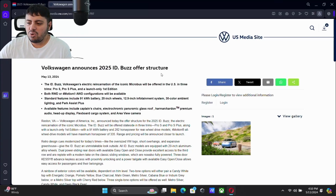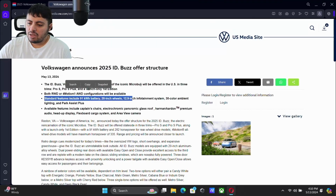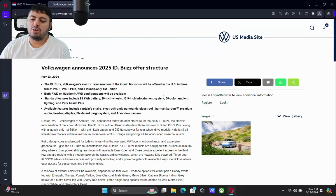Like I said, we know that microbus is coming back. We're going to have 3 trims here in the US. We're going to have Pro S, Pro S Plus, and then a launch-only First Edition. We're going to have both in rear-wheel drive or 4Motion all-wheel drive configurations. This will not be a front-wheel drive vehicle, as it shouldn't be. It's more fun when it's rear-wheel drive.